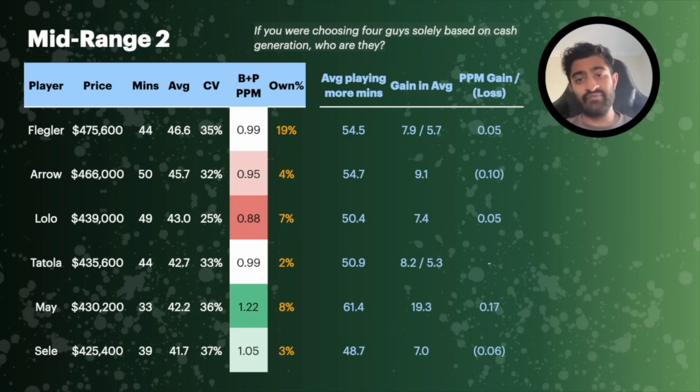The struggle I have with him is that, look, the price tag is really good, 430k. The numbers seem to be good, 1.22 base power PPM. Anytime he played more than 33 minutes, his average went up to 61. That's like a 19-point gain in average, and the PPM went up as well, to 0.17. I do believe there is an attacking stat in that which is also inflating it a little bit, but even then I looked at the numbers if you take away that try, and his PPM still went up. So he just seemed to be playing a huge role, like more work rate, and as well playing bigger minutes.